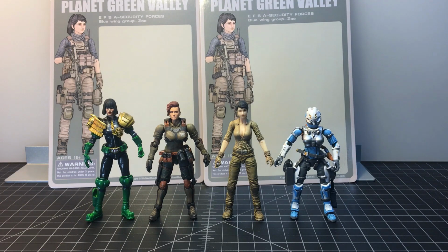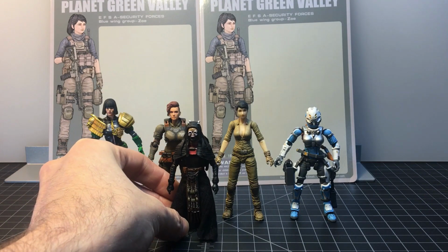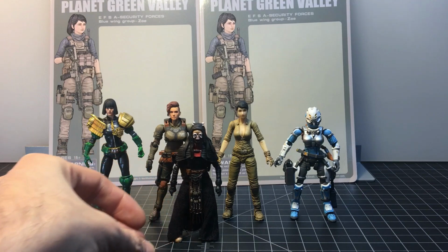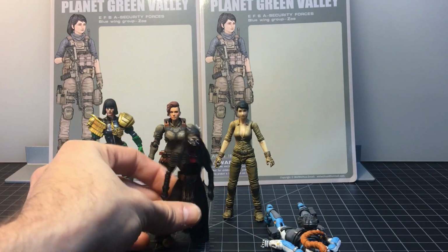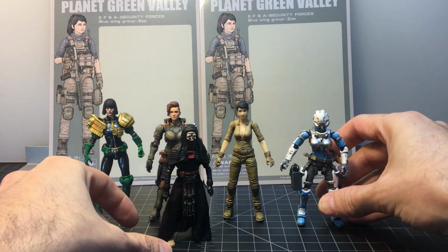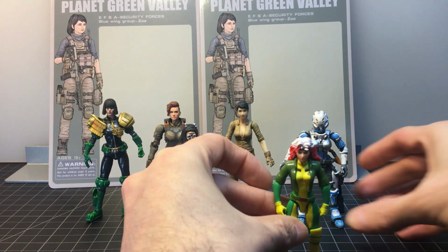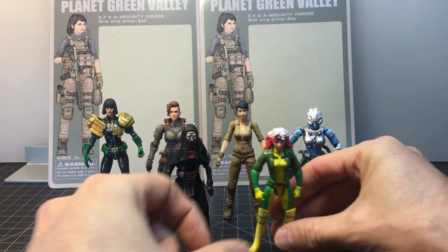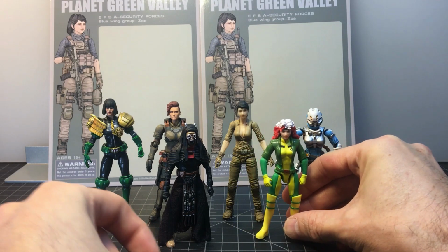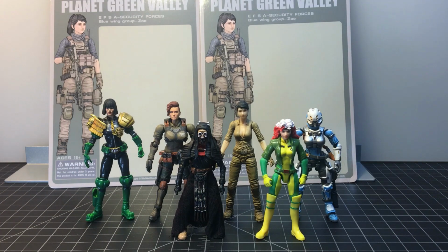Here is the Vintage Collection female Tusken Raider, and she is a 3.75 figure, and you can tell because she is quite short. Whoops. There she is. Another very good figure. Here is the Epic Heroes Rogue figure, and she is a 3.75 figure as well. And you can see there that she is the same size as the Tusken, but not the other ladies. But not bad, not bad.